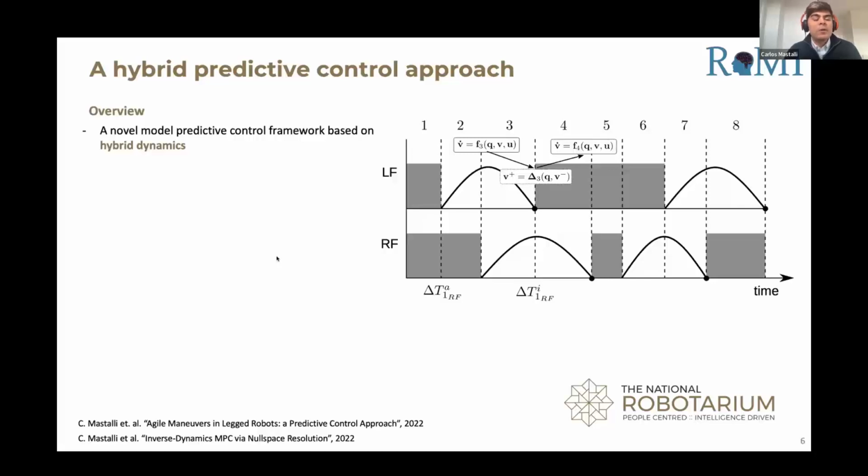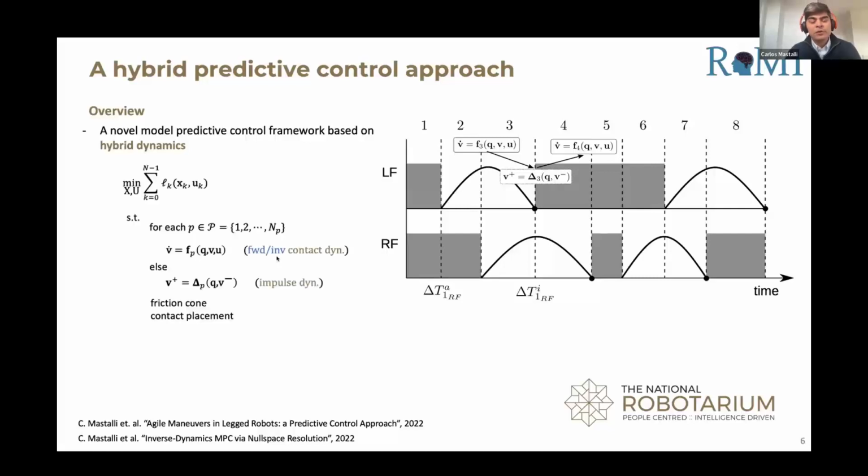So we model our MPC using hybrid dynamics, and this means that we predefine the timings of all the gaits, and this is a kind of fair assumption when we talk about locomotion. So here, for example, in this diagram, we can see that we have different contact models depending on the phases, and also we have a preset impulse dynamics between phases 3 and 4. We have observed that this increases the convergence rates of our algorithm, and actually it's an important feature for converging as quickly as possible for generating multiple jumps.